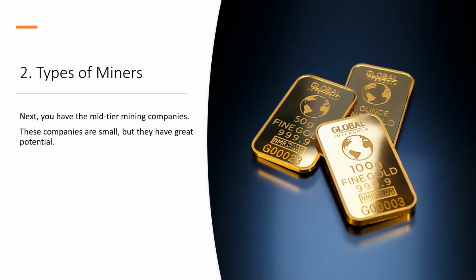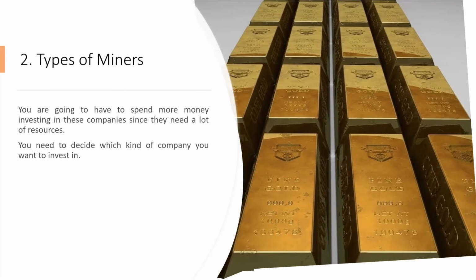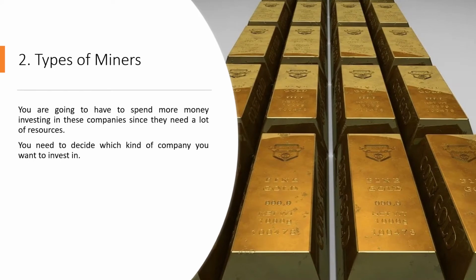Next, you have the mid-tier mining companies. These companies are small, but they have great potential. Lastly, you have junior mining companies. These companies are new in the game. You are going to have to spend more money investing in these companies since they need a lot of resources. You need to decide which kind of company you want to invest in.